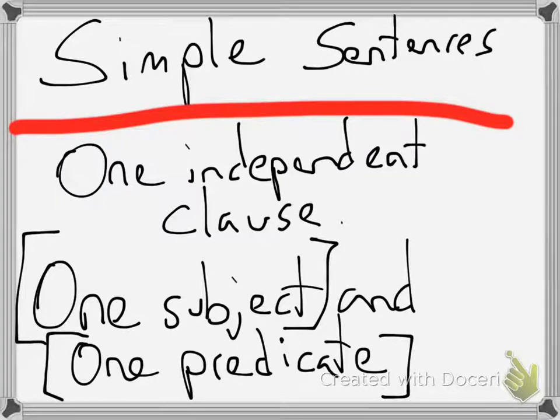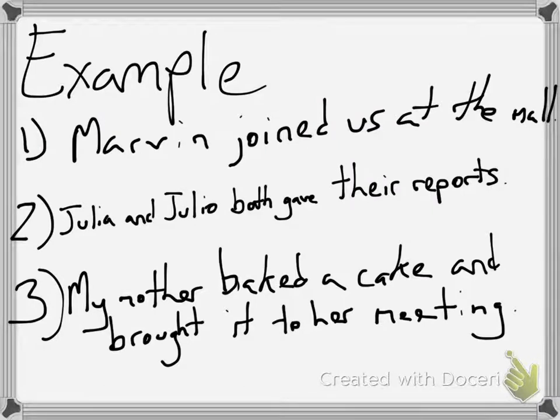Now, if it's a simple sentence, the thing that you'll notice is that the entire thing is one independent clause. That means all of it goes together. And we're going to look at a couple of sentences that might look a little strange for that. So let's get started. We have one. Marvin joined us at the mall. Very simple. It has a simple subject and a simple predicate. Marvin's our subject. Joined is the predicate. So Marvin joined us at the mall.